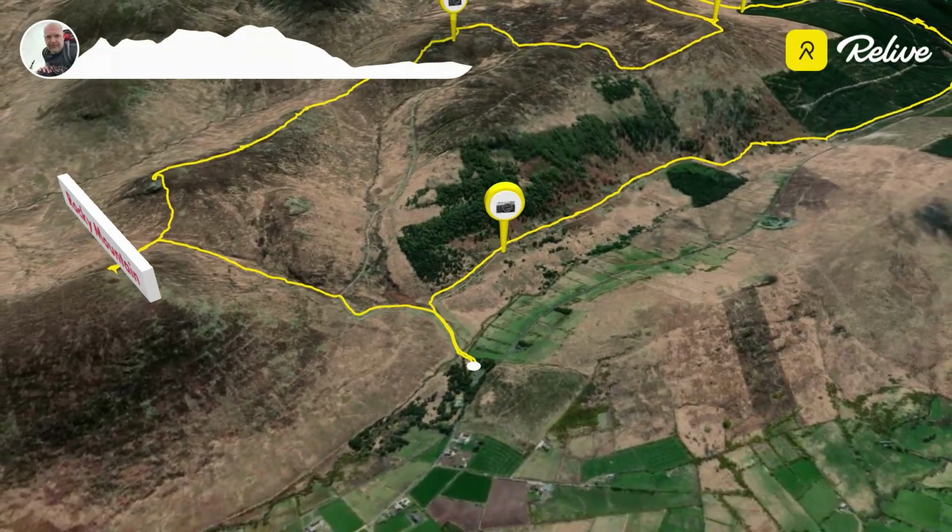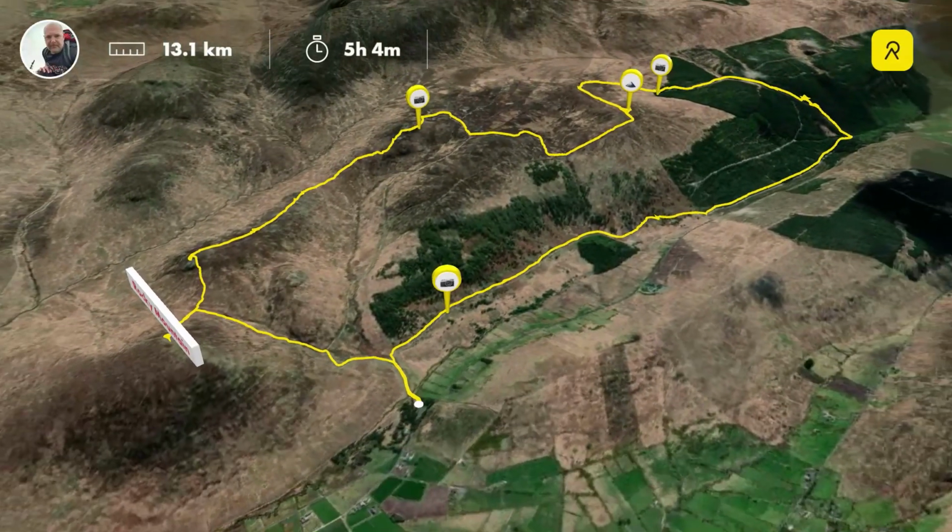But this has been the Walkwatchers Walk of Tievedockdarragh in the Western Mournes.